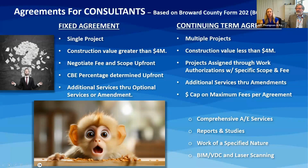So those consist of multiple projects with construction values less than $4 million. The projects are assigned through work authorizations with the same specific scope, schedule, and fees for each particular project. Additional services are issued through amendments to the work authorization, which we'll also discuss. Each continuing term agreement has a dollar threshold. There's 4 different continuing term agreements that Construction Management Division oversees.